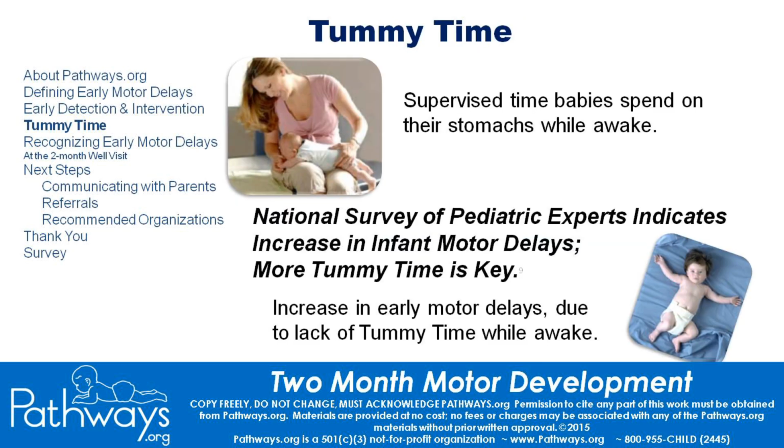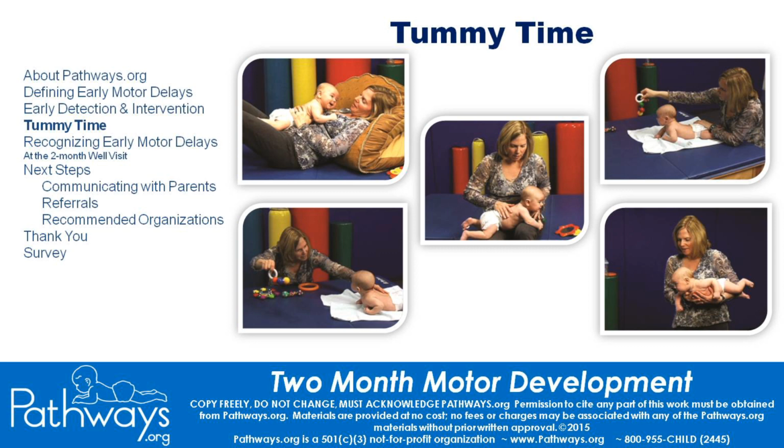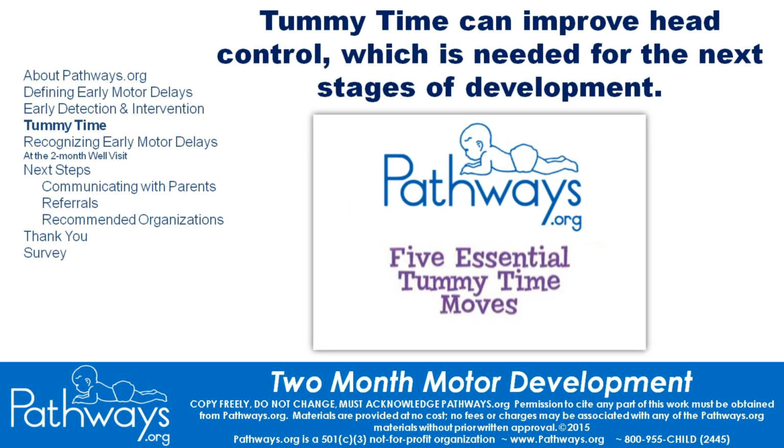In 2008, there was a national survey of over 400 pediatric physical and occupational therapists that had an average of 25 years' experience. Two-thirds of them noticed that there had been a rise in the number of children under the age of 6 months referred for an early motor delay. Of the therapists who noted an increase in referrals, a majority named lack of tummy time as the reason, and 70% said that many parents had little to no understanding of tummy time. Tummy time is critical for building strength in the back, neck, and shoulders, which is needed to meet many of their developmental milestones. In order to help parents make tummy time easy and successful, we created a short film on 5 essential tummy time moves.